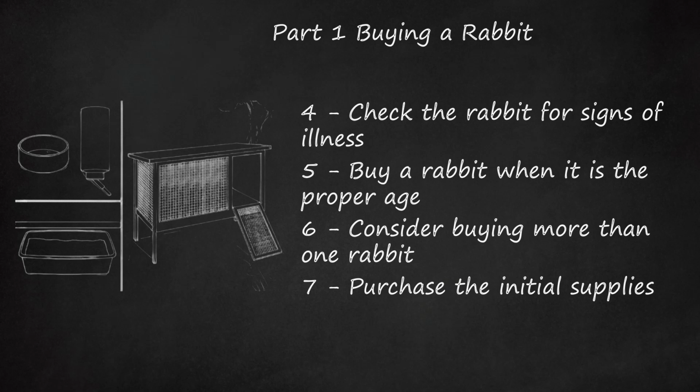You will also need to purchase bedding, for example aspen chips, paper, or straw, to line the bottom of the enclosure. A litter scoop and disinfectant will be useful for cleaning your rabbit's cage. Your rabbit will also need a nest box in which he can sleep and rest.